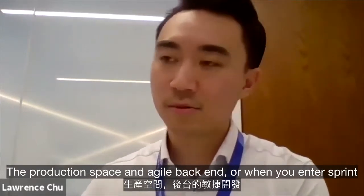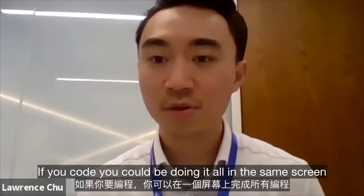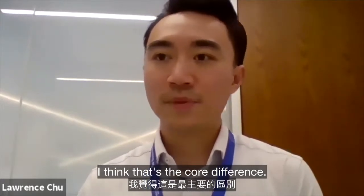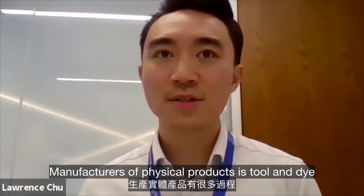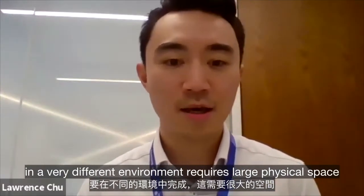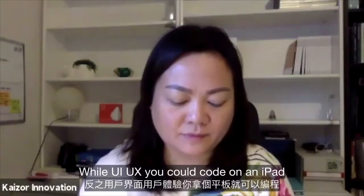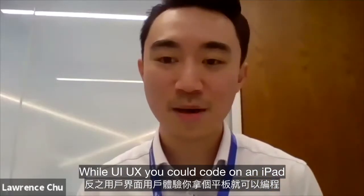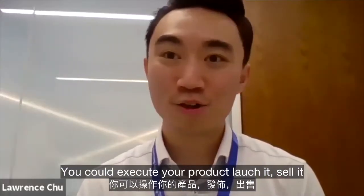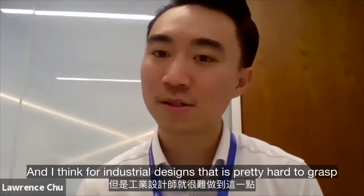And the production space in the agile backend, or when you enter sprint, actually could be in the same environment. You know, if you code, you could be doing it all in the same screen. And so I think that's the core difference. Manufacturers of physical products is tool and die in a very different environment, requires large physical space. Right. For UI UX, you know, you could code on an iPad, and you could execute your product, launch it, sell it, all in the same environment. And I think for industrial designers, that is pretty hard to grasp.